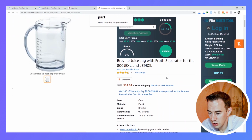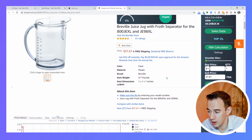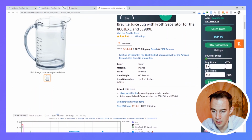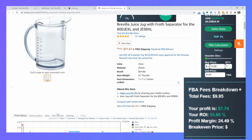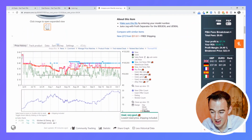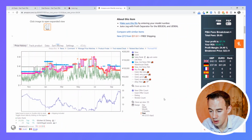Now, right here, let's just jump in. 61 items, not huge, and it could be the fact that you can only buy 3, but I'd probably create a couple of accounts if I really like it. Let's have a quick look. So what's the buy price we're going for? $13.92. There you go. $7.74, 55% ROI. It does definitely sell. I'd probably see if I can go about number 1.